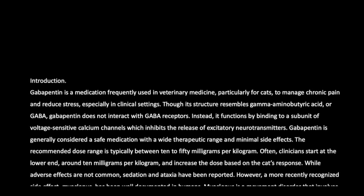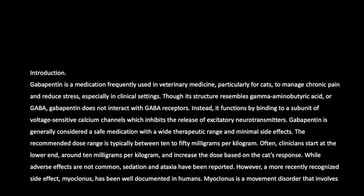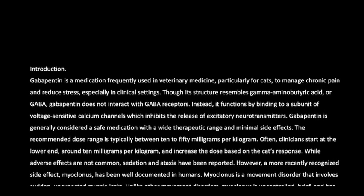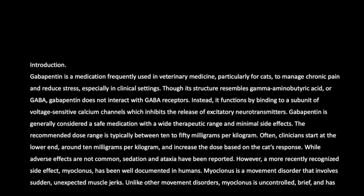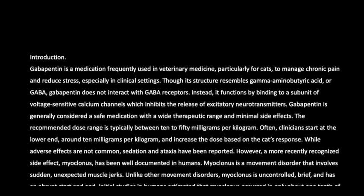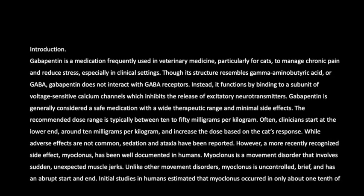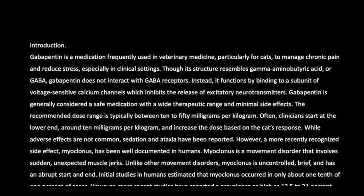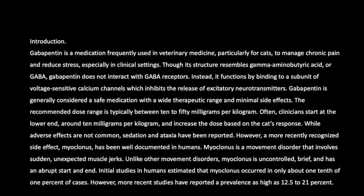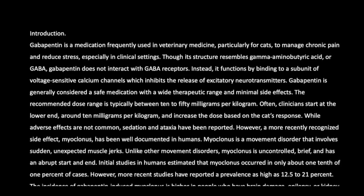Introduction. Gabapentin is a medication frequently used in veterinary medicine, particularly for cats, to manage chronic pain and reduce stress, especially in clinical settings. Though its structure resembles gamma-aminobutyric acid, or GABA, gabapentin does not interact with GABA receptors. Instead, it functions by binding to a subunit of voltage-sensitive calcium channels, which inhibits the release of excitatory neurotransmitters.